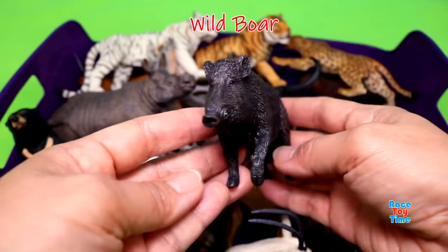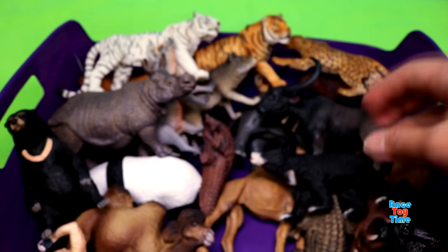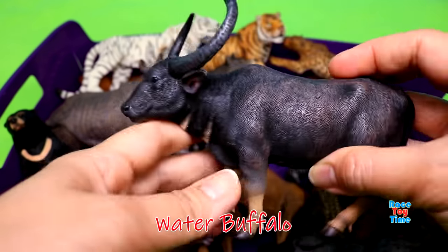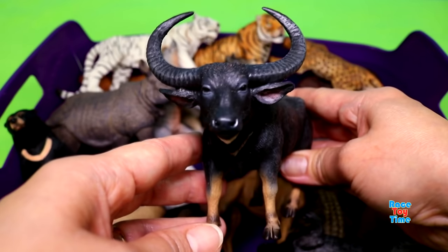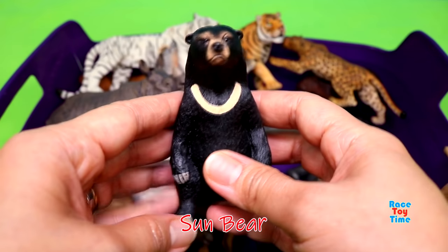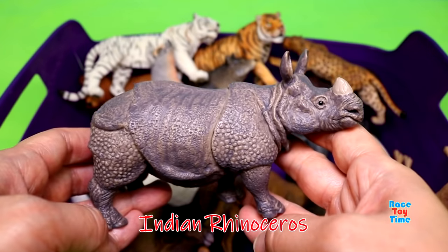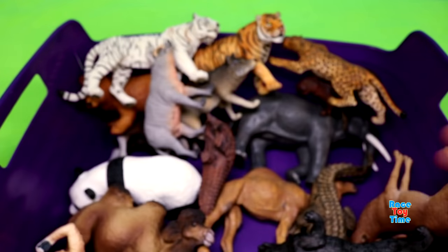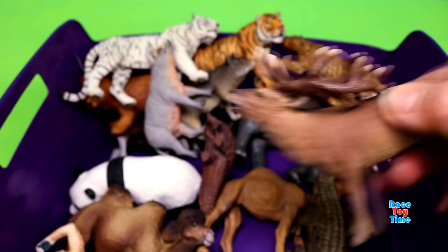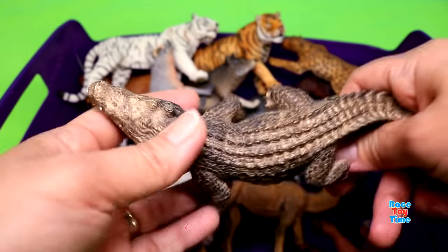wild boar, Arabian oryx, sloth bear, water buffalo, sun bear, Indian rhinoceros, black panther, red deer, crocodile.